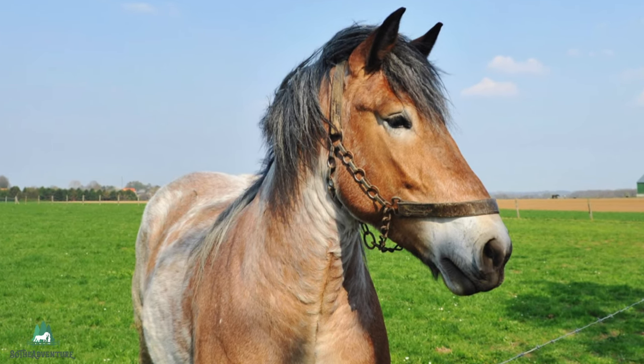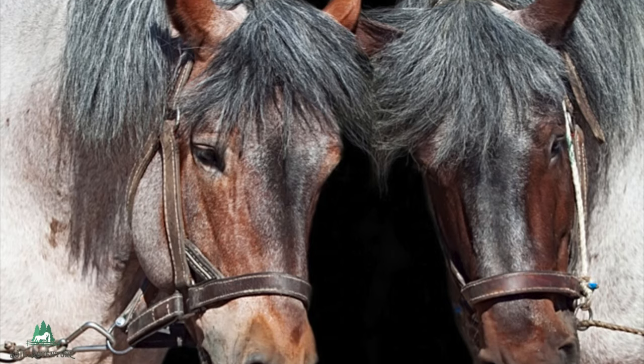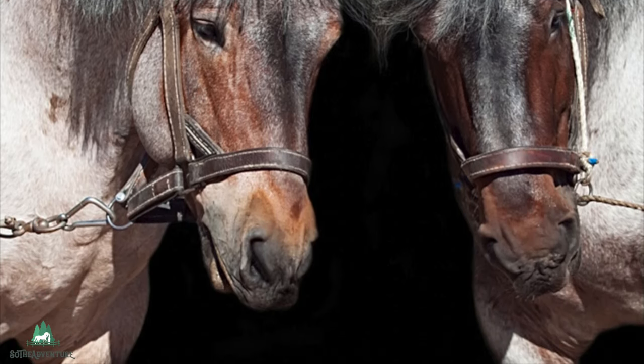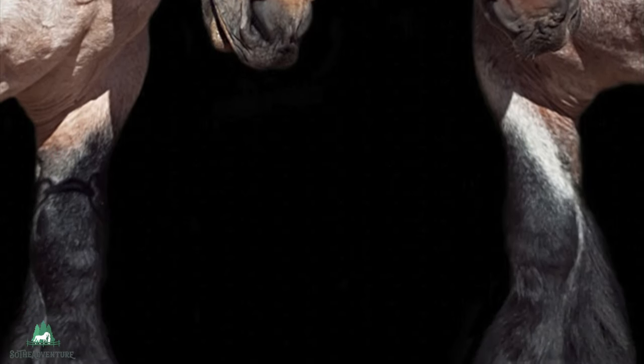Since then, the Brabant's numbers have been rising, but are still less popular in Europe, despite their American brother being the most abundant draft horse breed in the United States.